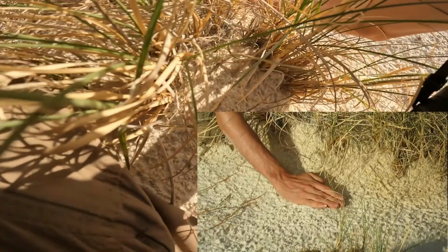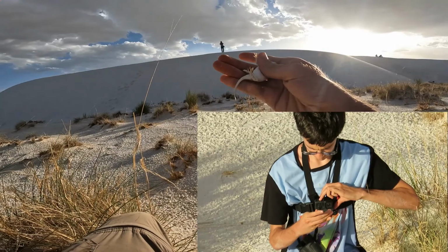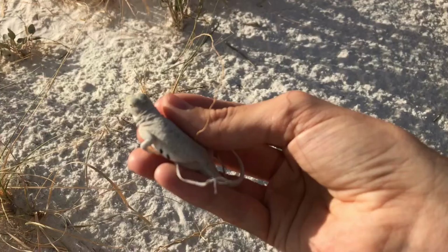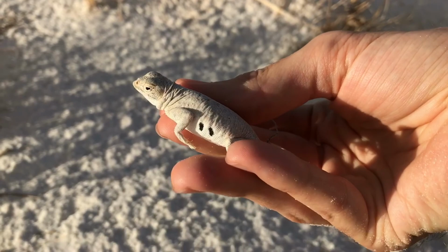Success. Look at that. Here's a second. Oh, this is also a male, I think. Cool. Another male found and caught. All right, we got a second one here. He's actually even paler than the other one. Look at that. All pudgy. Very well fed out here. Beautiful.